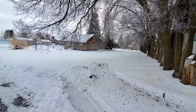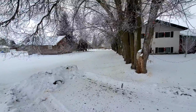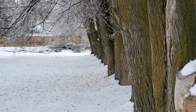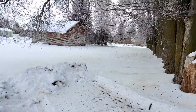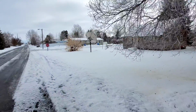All right, out here at 388 Walnut in Ashton, I am not sure if this is the property line, but you can see the fence. Well, you can see the trees, and then on the fence, there's a corner on that property. So maybe somewhere close to this, possibly. It's a corner lot.